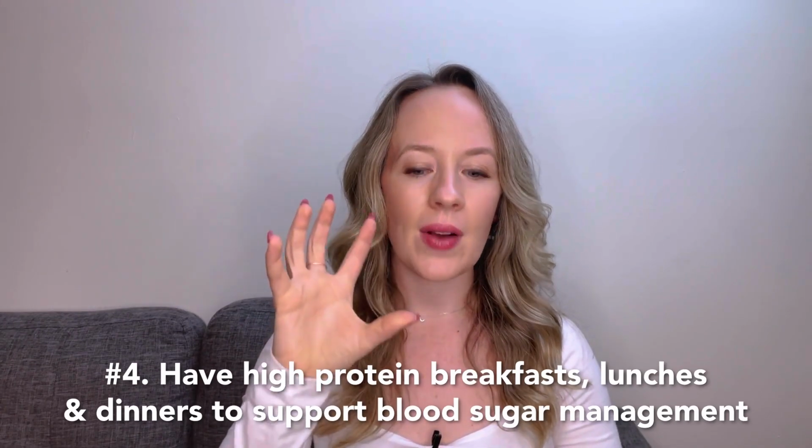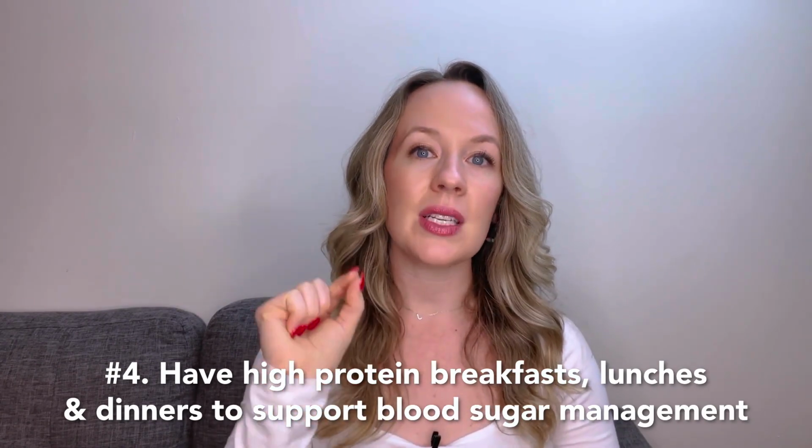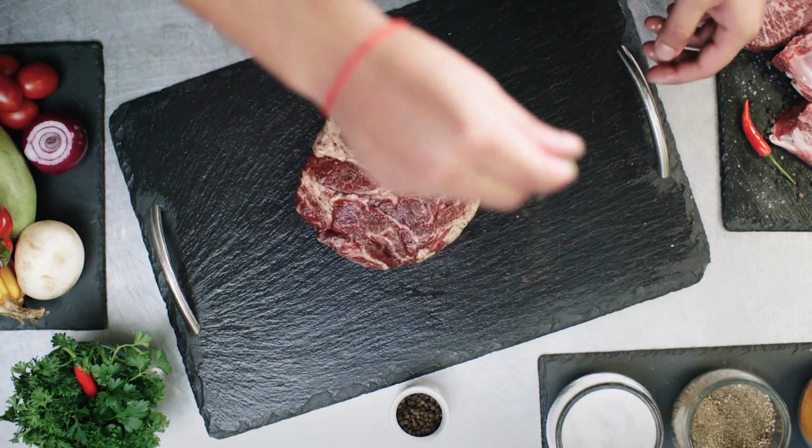The fourth action step you wanna take to balance your hormones is super simple, and that's you want to have high protein breakfasts, lunches, and dinners, along with high protein snacks, okay? The reason we want to do that is because proteins are kind of like the building block of our entire mind, body, and soul, first of all.